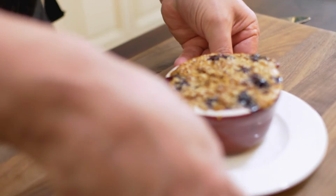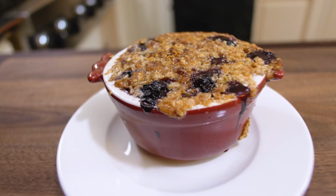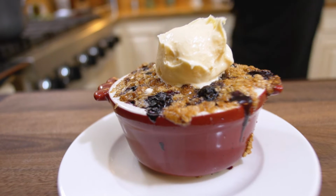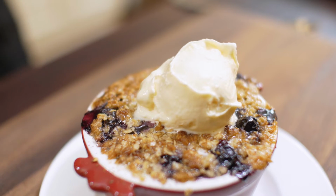I just took the dessert out of the oven. It's simmering hot, but it's not over. One more addition, and this dessert is ready. The last thing you need is a little bit of ice cream right on top. The ice cream will melt right into the dessert, creating for us this wonderful layer of finish.